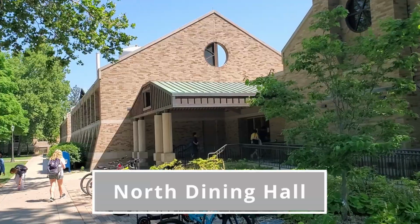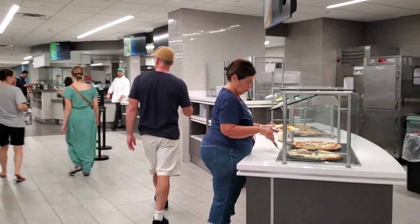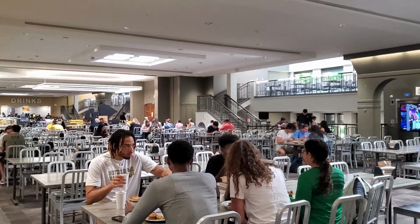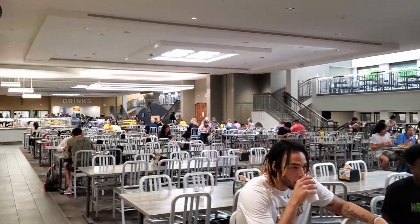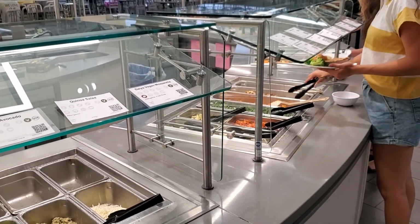This is the North Dining Hall, which is more modern style. It was more recently renovated. It is the second dining hall on campus, and the superior one if you ask someone who lived on North. If you ask the local.